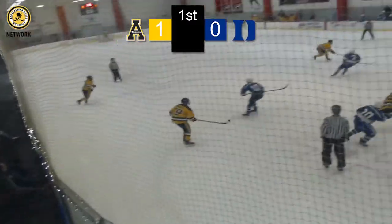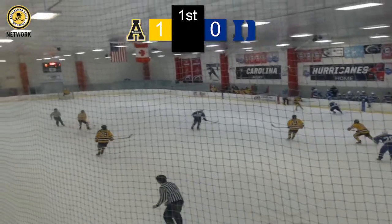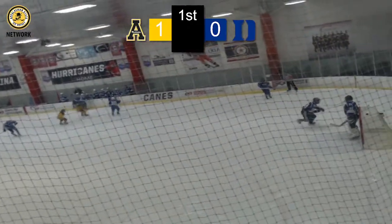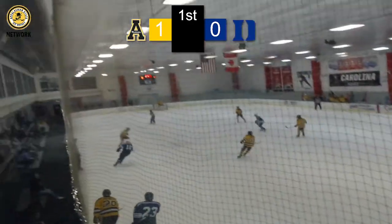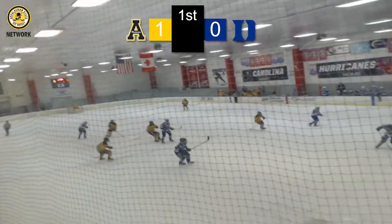Face-off won by App State. Presley plays to the point for Casper. It gets out. Just hammer it back in. Duke has it in the corner. They'll try to get it out. Gets to neutral where it's cut off by McDonald.